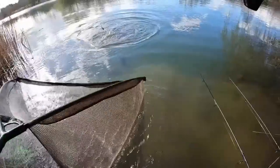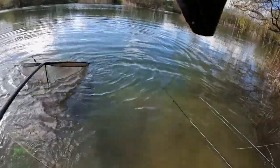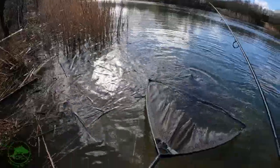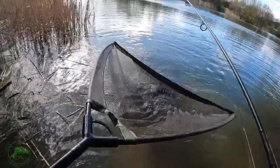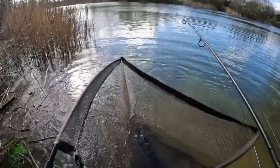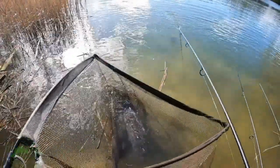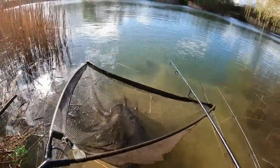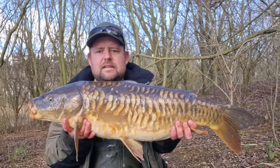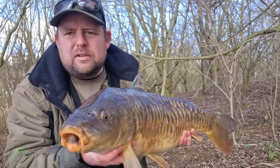Look at that beautiful fish. Oh, it's in the net. I have never caught such a beautiful fish from here. Look at the scales on that. It's fully scaled. Look at that. 16 pound, fully scaled mirror, absolutely beautiful fish.